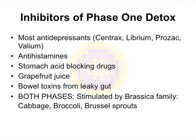So what are some inhibitors of phase 1 detoxification? Most antidepressants, like Centrax, Librium, Prozac, Valium, those drugs can inhibit phase 1 detoxification. Antihistamines can do that. So in the spring, a lot of people are taking antihistamines for allergies. Now, from a Chinese medicine perspective, one of the big reasons we get allergies is because it relates to the liver. So then we're taking a medicine that's interfering with liver detox. So it's always wiser to see if we can do a cleanse, cleanse the liver, and most people find that their allergy symptoms are drastically diminished when you eat really clean in the spring.